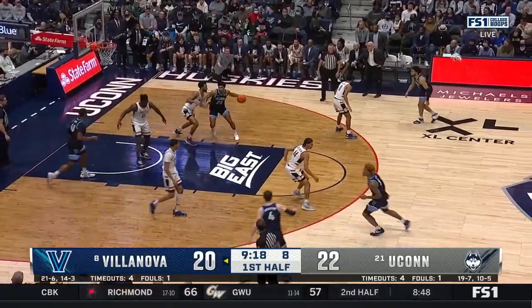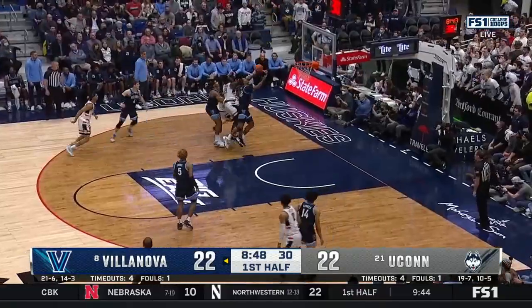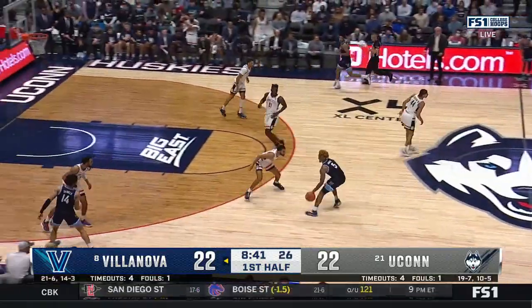Third UConn block tonight. Samuels inside with a left hand. That's their post-up game. They don't need 7-foot. Hit one a moment ago. Can't get this one. Look at that battle down low between Sanogo and Dixon, and there's Archie Diacono to steal it. Big time hustle.